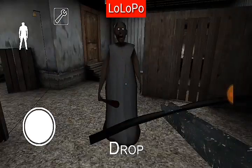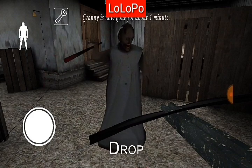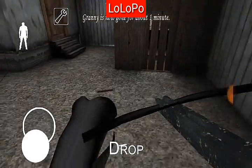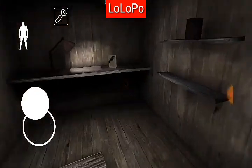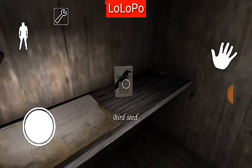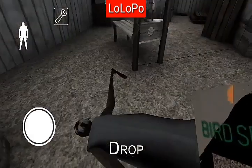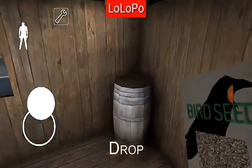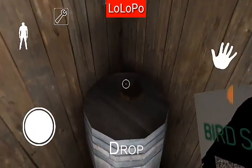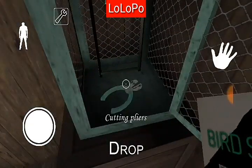pliers? I come here, I will take the bird seed because the pliers are in the crow cage. Yeah, you heard right, the crow cage. I will take this bird seed and feed the bird and take the pliers. It's so easy. I come here, put some bird seed here and I take the pliers.